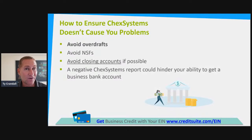A $250,000 credit line, you're getting into 3, 4, 5 million in revenue before you're getting to something like that. So the important note here is that if you want a $250,000 credit line, they're going to look at the number of employees you have. They're going to look at your business credit reports. They're going to look at your income. They're going to look at a lot of other factors other than just your business credit to determine that.